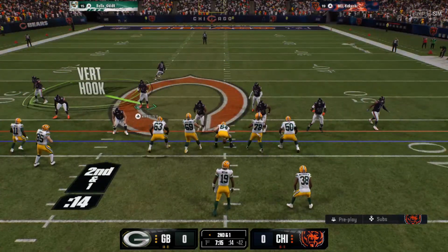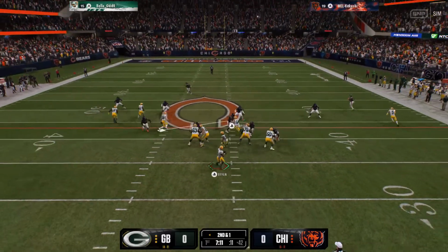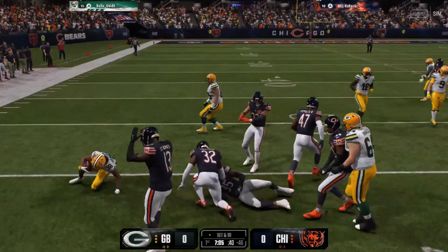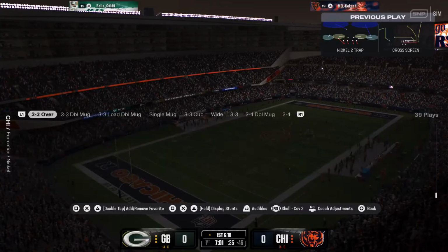From the 42-yard line, here's second down and a yard. Now they'll set up to throw. They'll set up the screen to the blocker. And he'll be taken down after a gain of 3, but that is good enough for a first down.